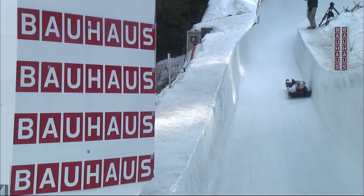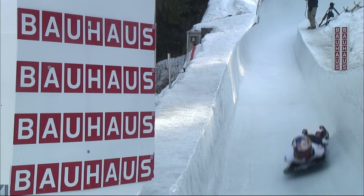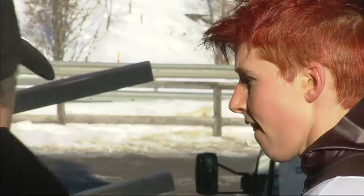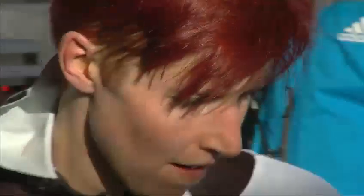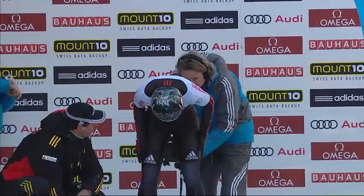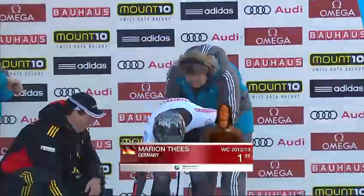Hard exit out of horseshoe. Hit out of horseshoe. She was early going in there. The pressure built all the way around, and poor Anja there has got one of her more disappointing results probably of her career with that run right there.